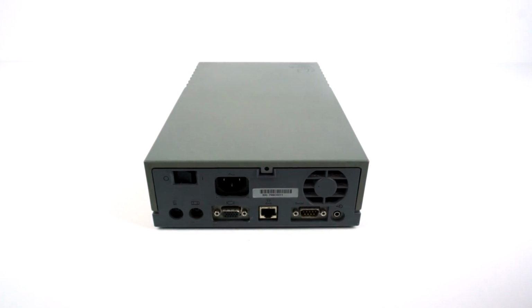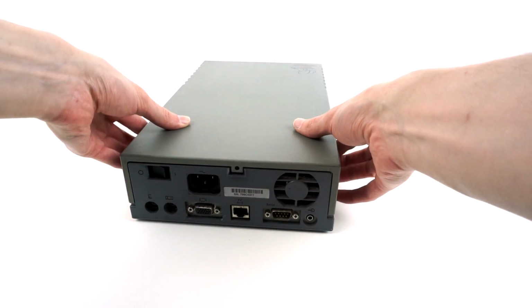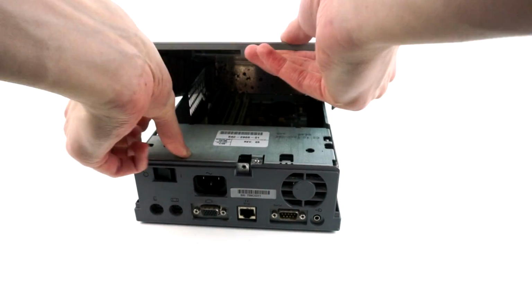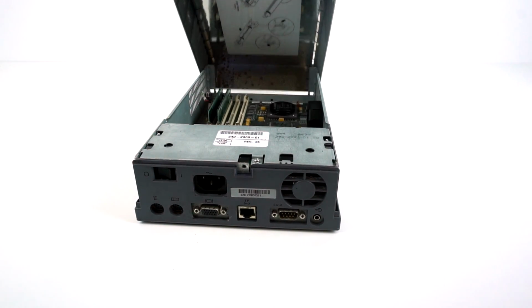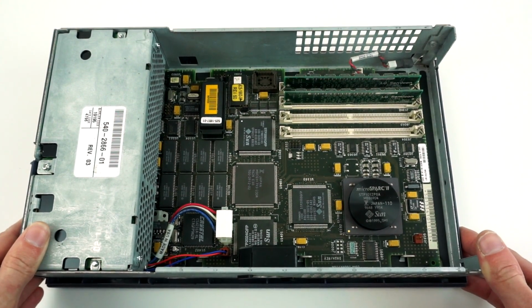Like that. And then finally there's just a pair of little plastic clips on the side, sort of here. So you just need to press these in and then lift the top off. That. There we go. Now let's take a look at the hardware. So now here we are inside, so let's take a look at the layout.